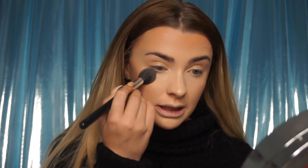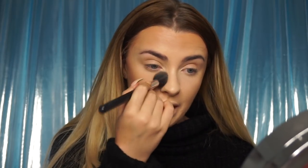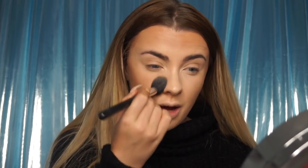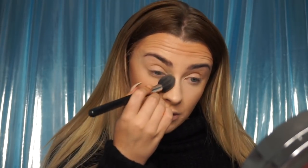So I'll pat this into the skin. Make sure that you're always patting your powder products, guys. Never ever swipe, because if you're going to swipe over a damp base, you're going to just annoy the base and you're going to lift your product up. It's going to start to look patchy, it's going to start to look cakey, and you ain't going to look cute. So you just want to make sure you're patting in, and that's going to give you more coverage. It's going to give you a more flawless looking effect, and you're going to look snatched for the rest of the day. So yes.